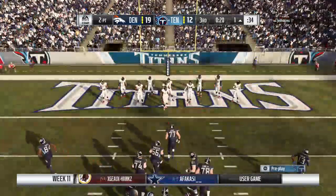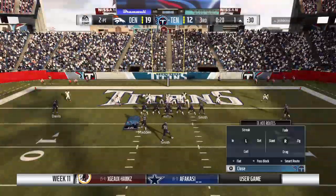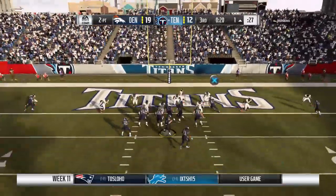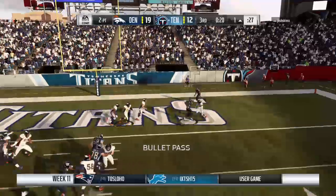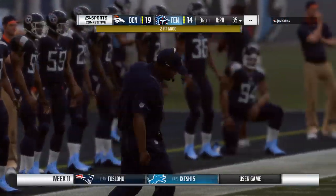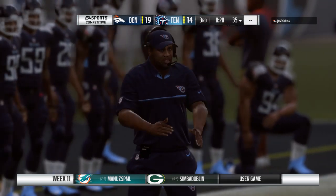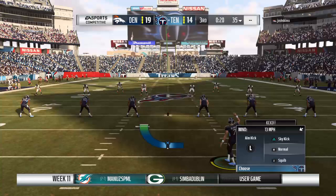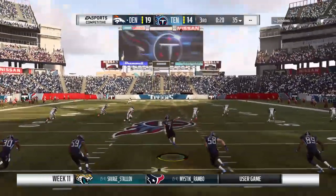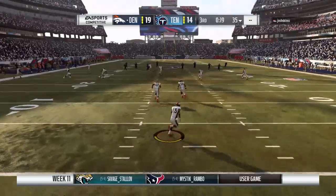Up to the line, Mariota. His guys will go for 2 here. Mariota again. And they're going to get the 2-point conversion, caught in the end zone, and that cuts the lead a bit further. A 5-point game now as here comes the kickoff. This fielded at the 2.